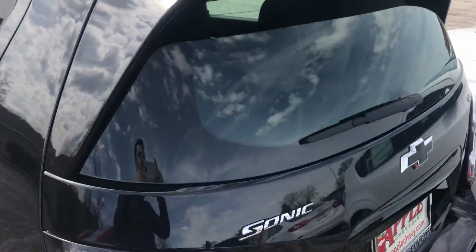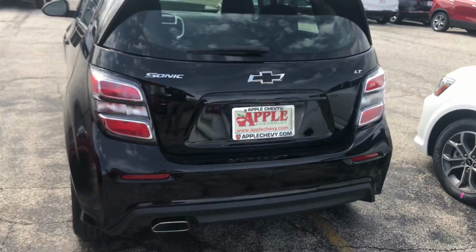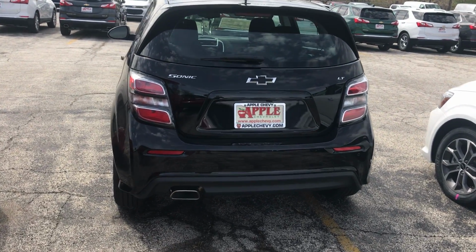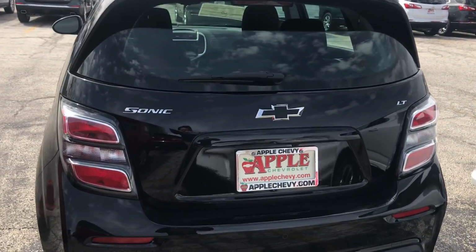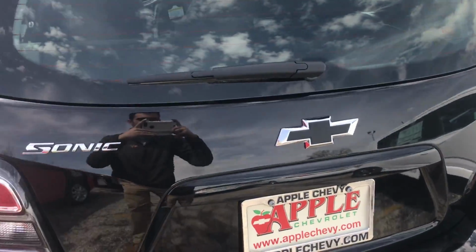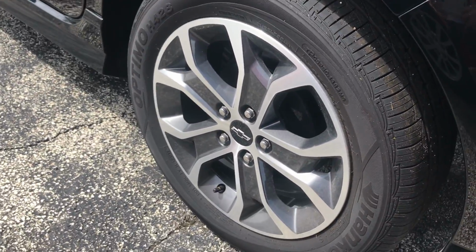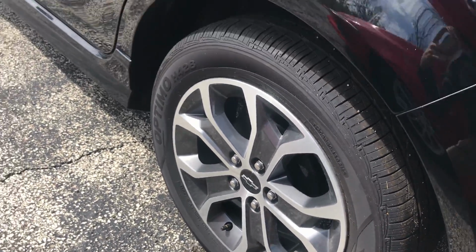Now this specific Sonic is a front wheel drive LT with a 1.8 liter 4-cylinder engine. Now as you can see, it does come with your black Chevy decals, and when it comes to the wheels, we do have 17-inch aluminum wheels.